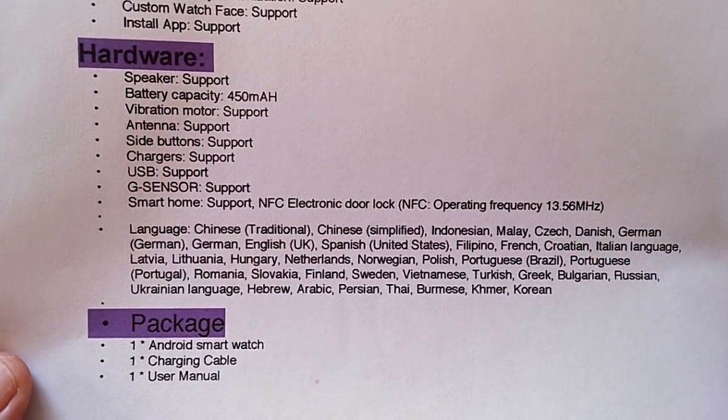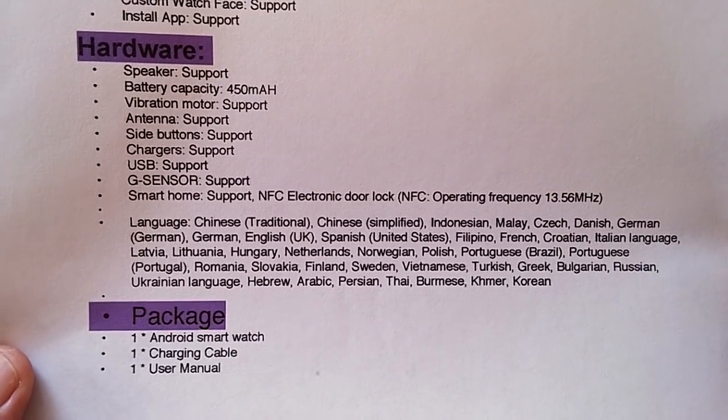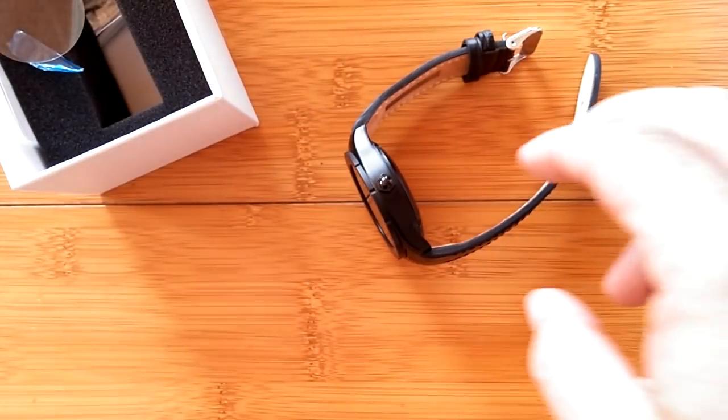Here you go. That's all the specs and information. We're going over it in the watch, so no need to cover it here.